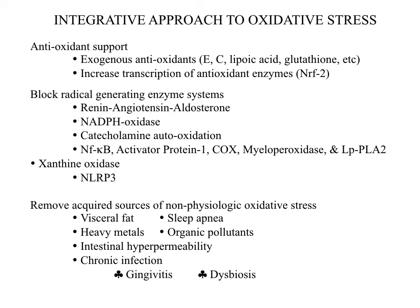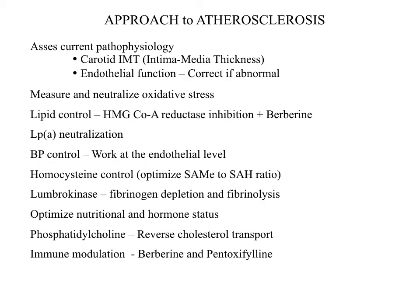All these sources of non-physiologic oxidative stress that Mother Nature never planned on lead to oxidative stress, lipid oxidation, and immune dysregulation. So in the long run, this is where we want to work. If our patients are ill, we need to provide antioxidant support, and we may wish to use drugs that block the generation of free radical species. So we're going to deal with oxidative stress, and we're going to control cholesterol.